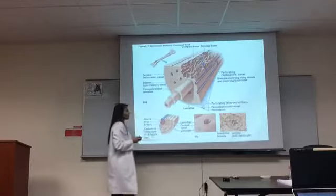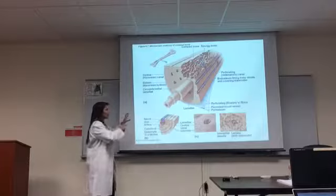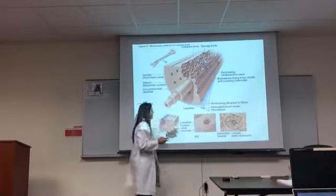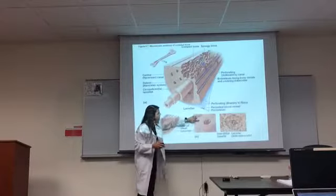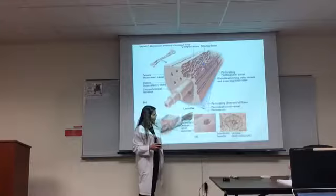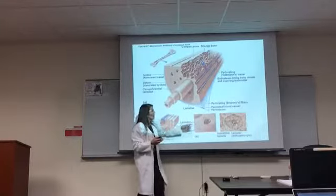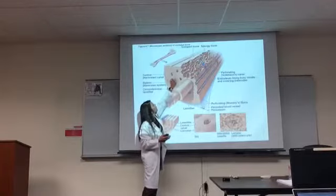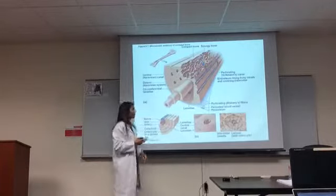The terms that you need to be familiar with. The osteon is the whole thing. The lamella, these are up close, are just the concentric circles. This right here is called the Haversian canal. That's where you have the red, yellow, and blue.